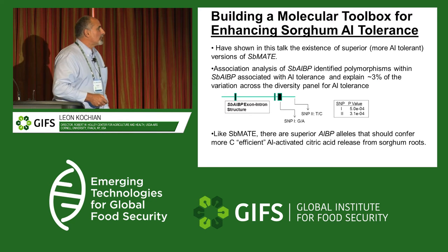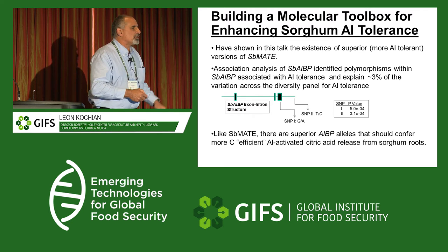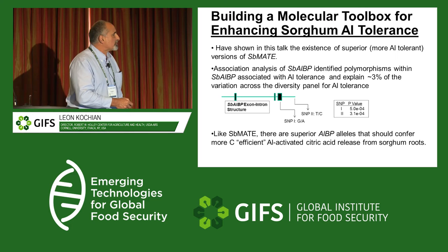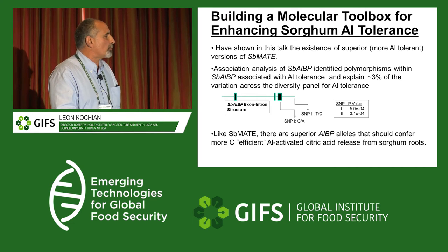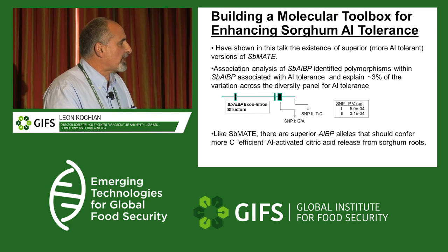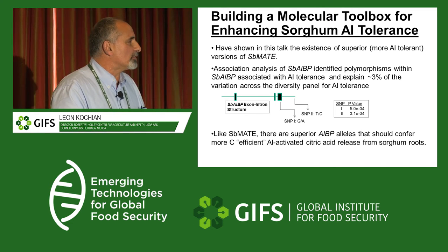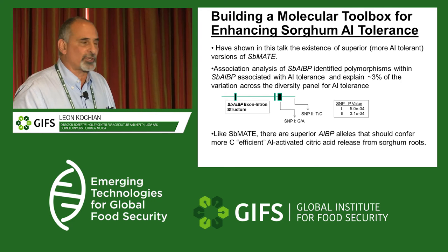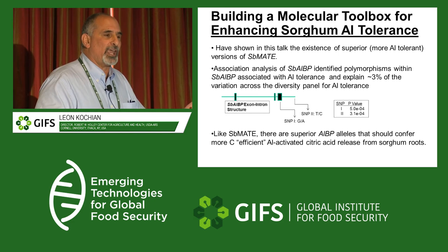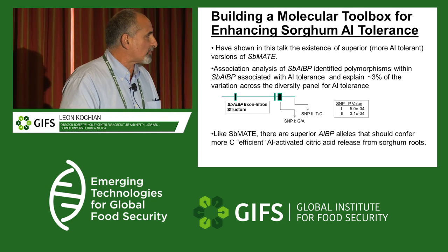Just the last couple of slides. So, Zuringer is going to be talking about superior alleles of SbMATE. Well, he's done association analysis on SbALBP, and he's identified polymorphism SNPs in the third exon and in the 3' UTR that strongly associate with aluminum tolerance and explain about 3% of the variation. So like SbMATE, it looks like there are superior ALBP alleles that could be contributing to our molecular toolbox.